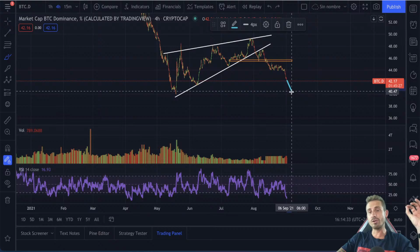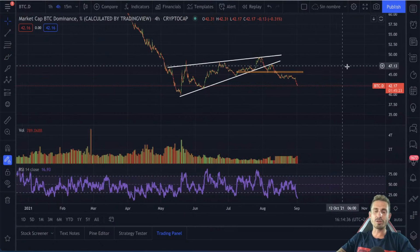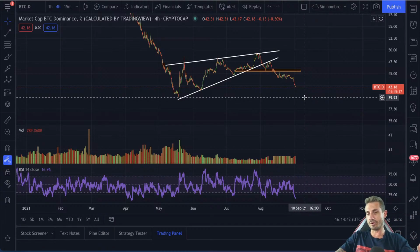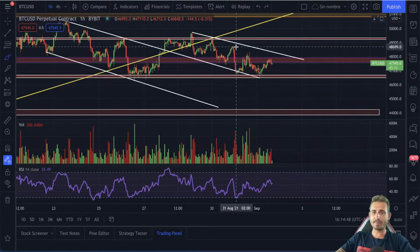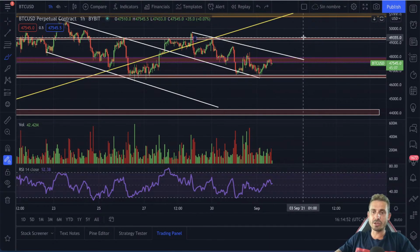If the Bitcoin dominance goes down while Bitcoin goes up, guys, that's what alt seasons want. Okay, we want Bitcoin going up or slightly sideways and up, and Bitcoin dominance going down. That is the best event that could happen for the altcoins. So let's expect Bitcoin to see if we can get that major leg up to the 52k levels. That would be excellent for altcoins. It's going to be insane if that happens.